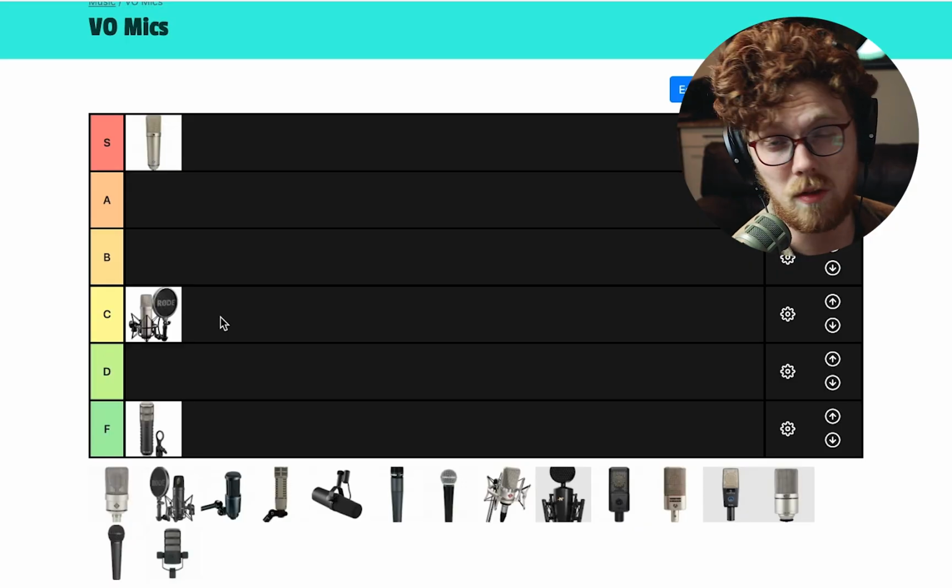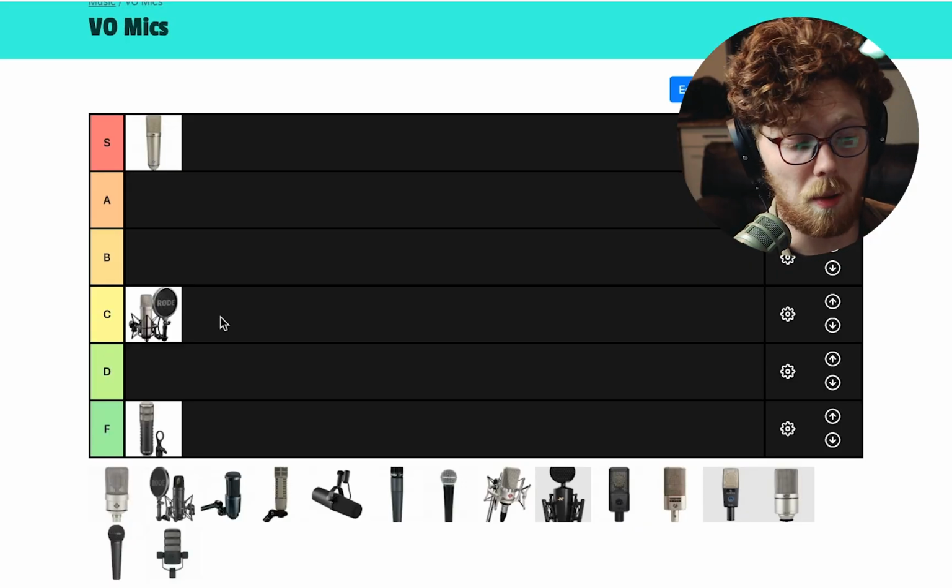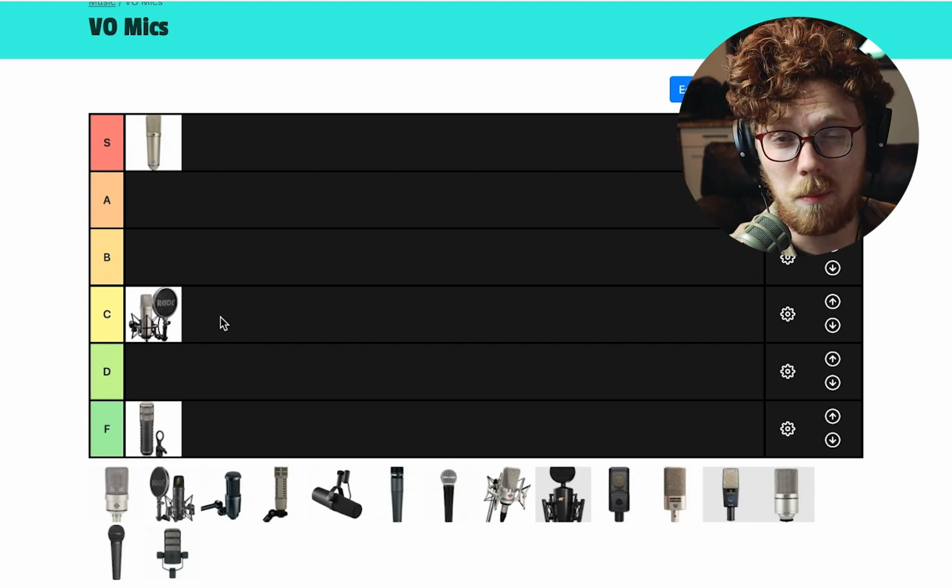It's also not very good for room rejection. Whenever we're talking about a budget microphone like the Rode NT1A, that's something to consider. You probably don't have the best room to work in if you're working with a, whatever, $150, $200 microphone.